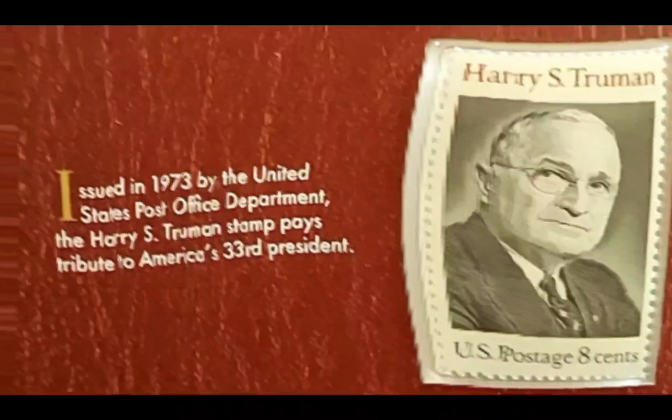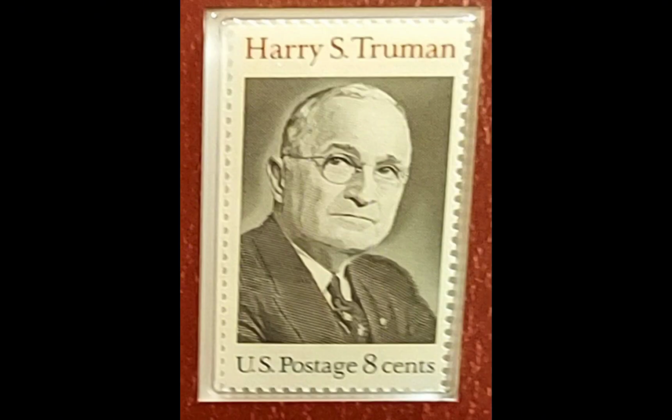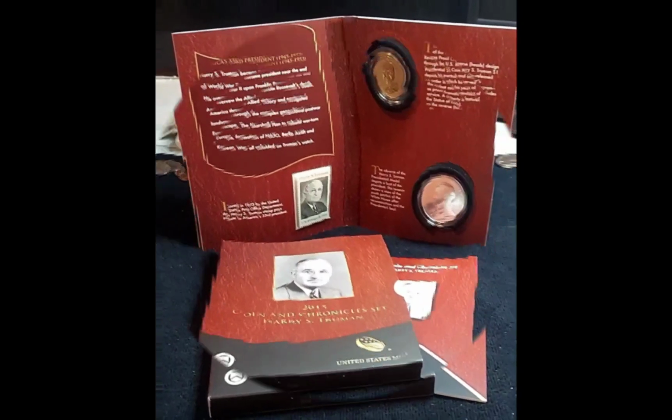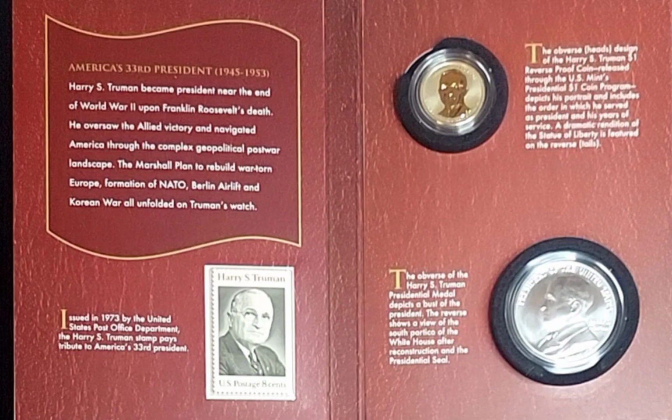The set would also include an 8-cent stamp issued in 1973, which pays tribute to America's 33rd president, and an information booklet detailing Truman's life and legacy. The set would come displayed in a deep red folder covered in a soft touch material with a handsome textured look, housed inside a slipcase. It would have a mintage limit of 17,000 and an order limit of 5 sets per household. The United States Mint would produce 16,812. Just a quick side note: because of the limited availability of these sets, and it being the only way to acquire a reverse-proof presidential dollar, these sets would sell out within the first 5 minutes.